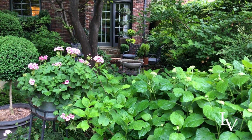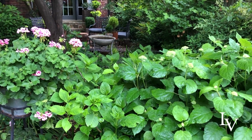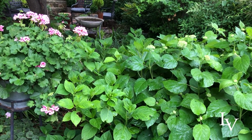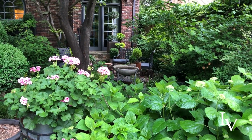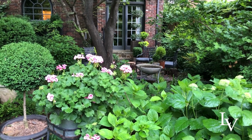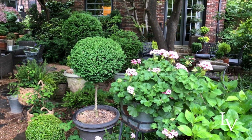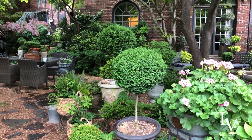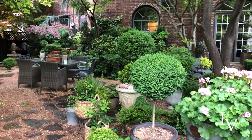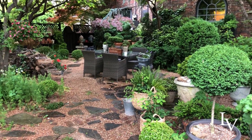I'm a little bit disappointed in my mop head hydrangeas that are over in here because they are not really putting on many buds. I think once again they got nipped either early on or later in the season. Plus it's just getting too shady back there, and I'm going to have to rethink how I provide light and how I'm growing some of my hydrangeas.